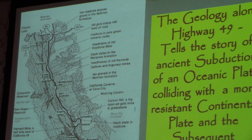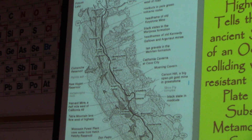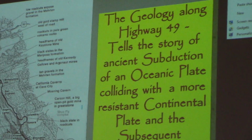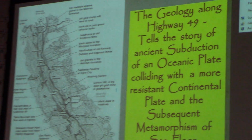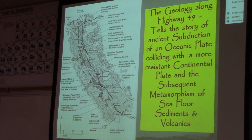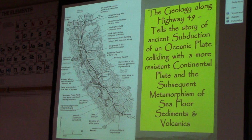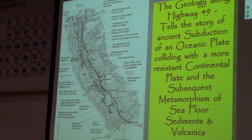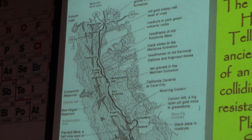There are many resources of geology written for the layman. There's Roadside Geology of Northern and Central California by Alt, A-L-T, and this is put out as a paperback from Mountain Press. And you can get that at the Bell Tower downtown at the little bookstore there. You can also go to Amazon and look up Roadside Geology of Northern and Central California. And these are the books.